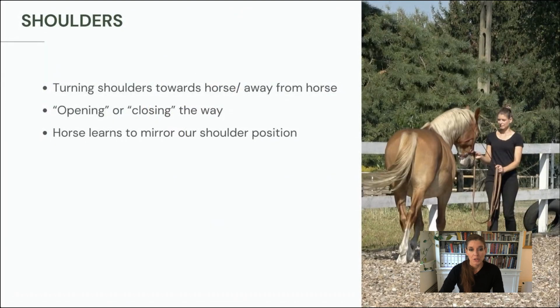The way we position our shoulders, for example, has a big impact on the horse. If we turn our inside shoulder a bit more to the horse, that usually increases the bending. We can also think about taking our outside shoulder a bit more back in order to allow the horse's outside shoulder to come forward. You can also think about opening or closing the way. So whenever you would like the horse to do something with the shoulder, try to think about how you can initiate that with your own shoulder first. Because horses really learn to mirror our shoulder position, and it's a really nice way of communicating.